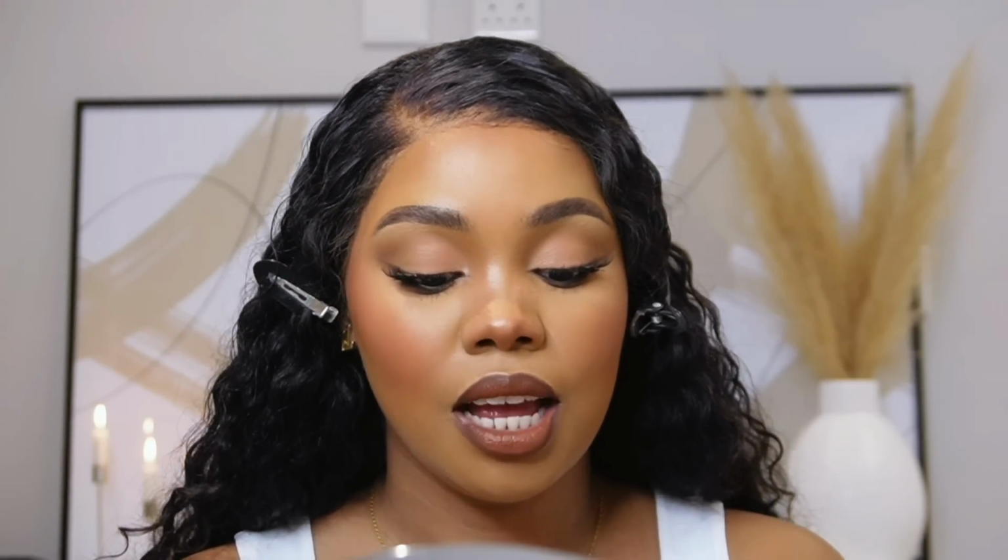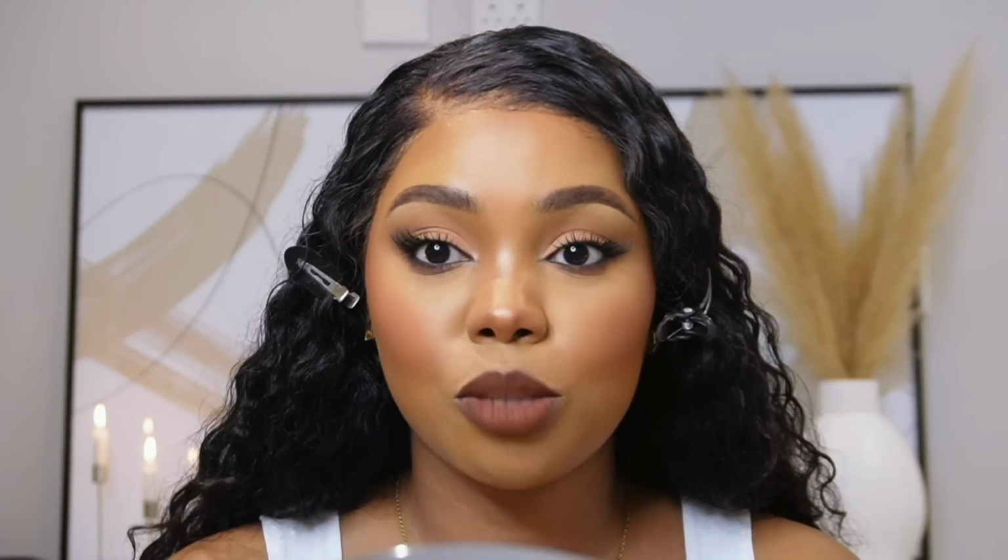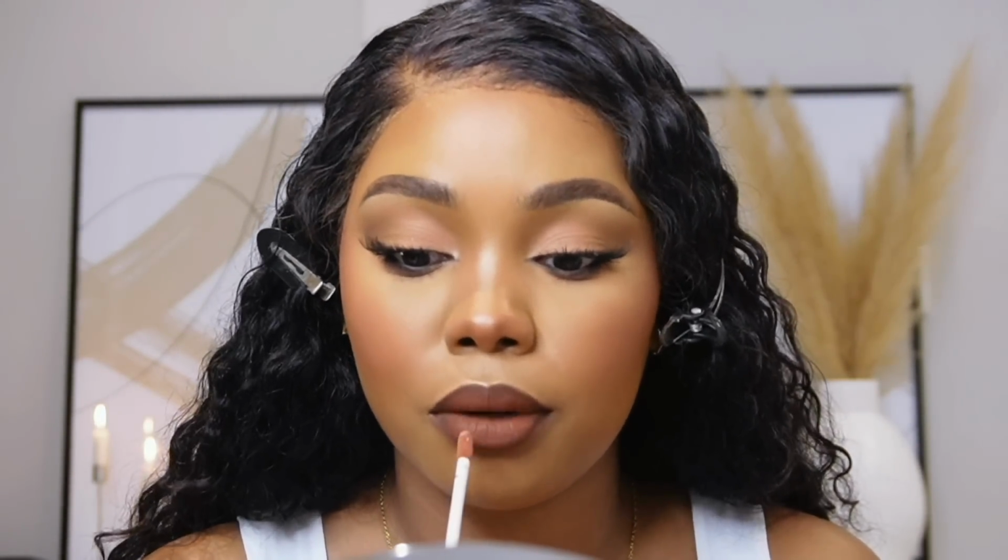And then the star of the show that ties this whole look together is my Kylie Cosmetics Liquid Lipstick in the shade Candy K. My favorite. Woo! And I kind of just put this all on the top of this combo. And this neutralizes everything. I'm going to clean up and blend out that situation. I don't know if I should do a gloss because my lips are so dry. No.